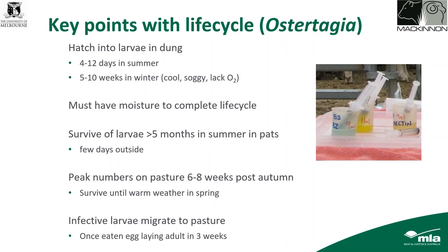But it's an important thing in terms of contaminated paddocks could still be contaminated at the end of summer, which is a bit different to sheep in that the larvae are very resilient in the dung pads. When you get to the cooler, wet, moister autumn period, the pasture larval counts tend to peak about 6 to 8 weeks post the autumn break. And they'll survive pretty well right through till when conditions warm up in spring.